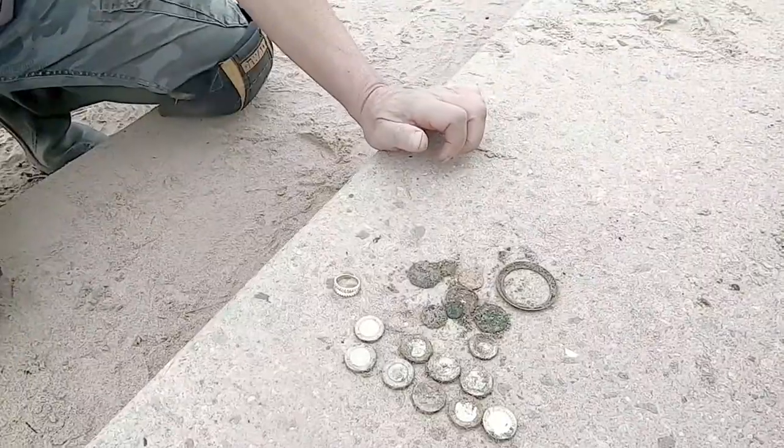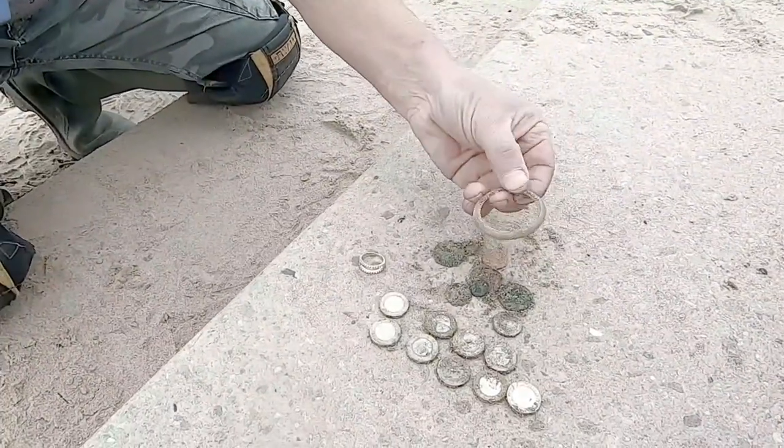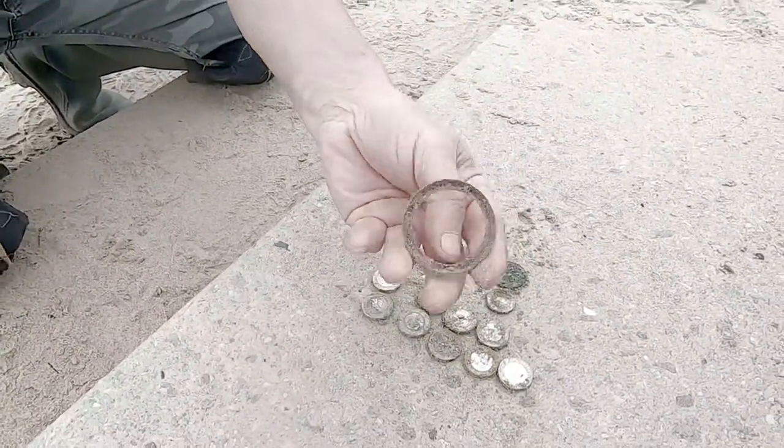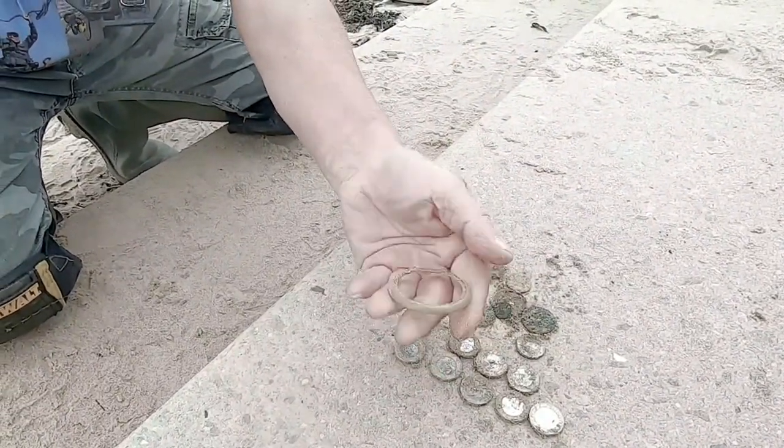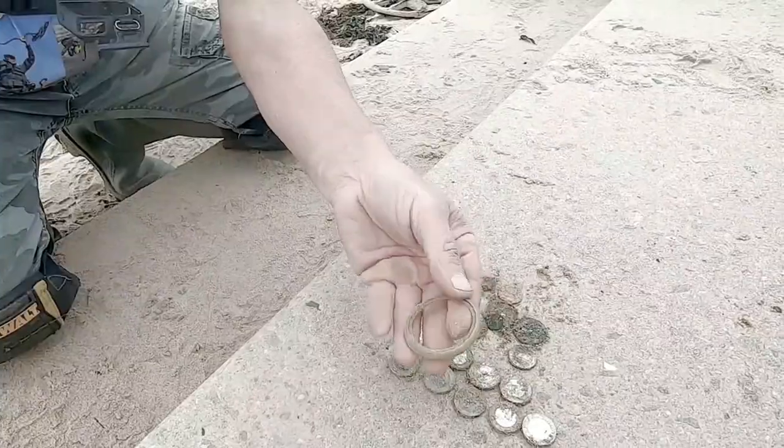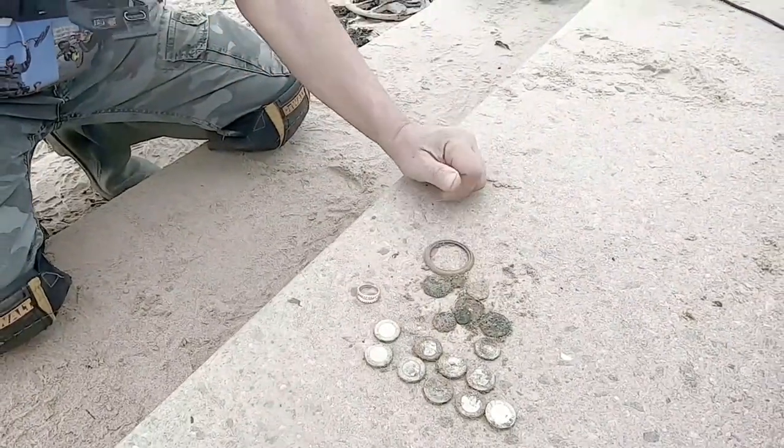So, is that a bezel? I don't know what that is, some sort of... Yeah, it looks like a bezel for a... Could be for a watch. It could be, yeah. It could be, yeah, for a big pocket watch, I don't know. Yeah, so that's not bad. So, it wasn't bad, had a good time.